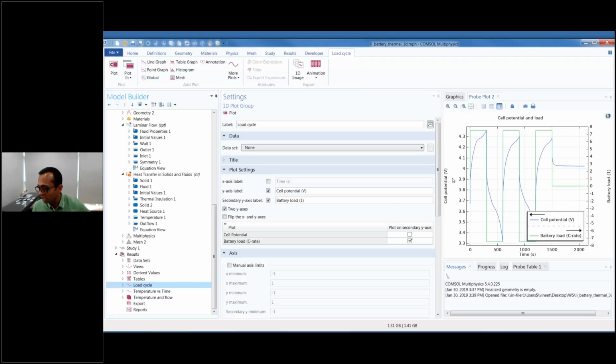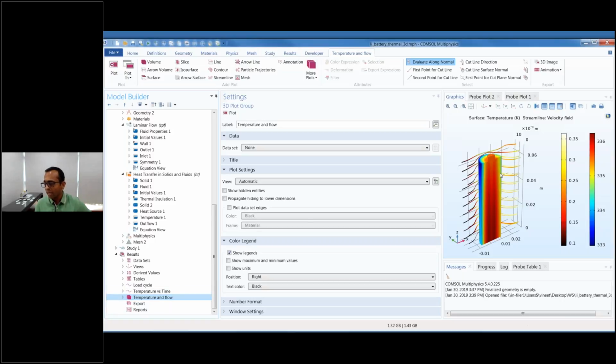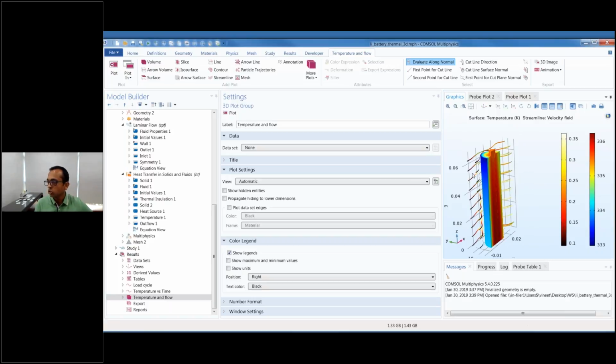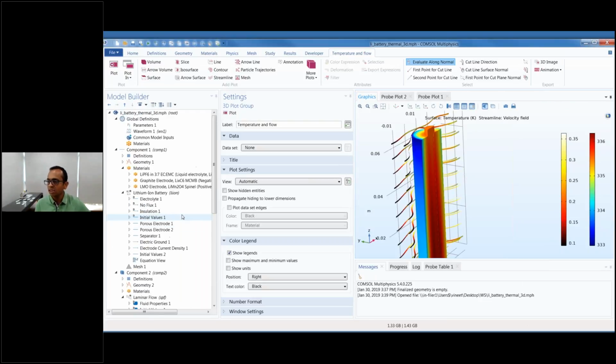So you can see the load cycle, for instance, the temperature as a function of time, and also the flow, the velocities and the temperature within the cell. So the entire problem can then be analyzed in COMSOL. So this is how you set up a complex multiphysics problem in COMSOL.